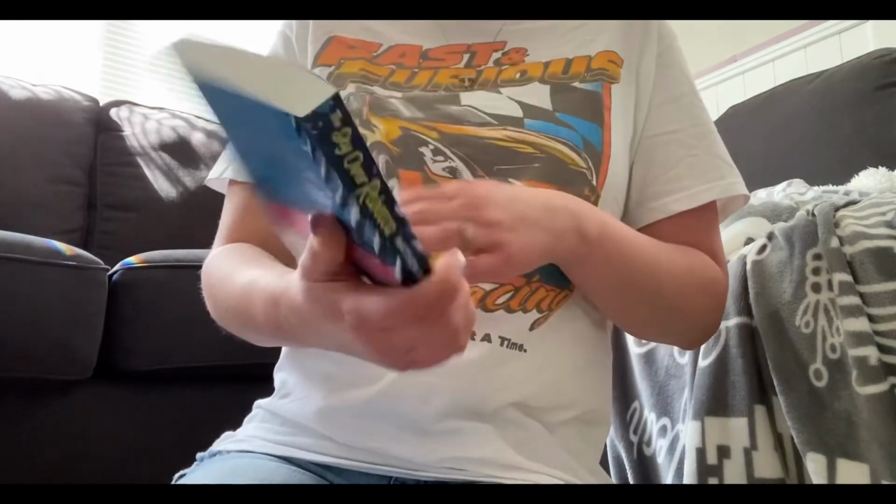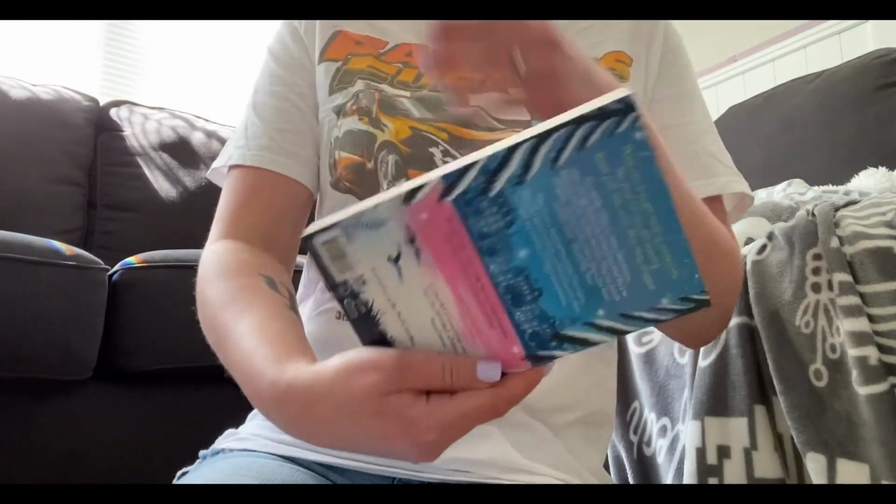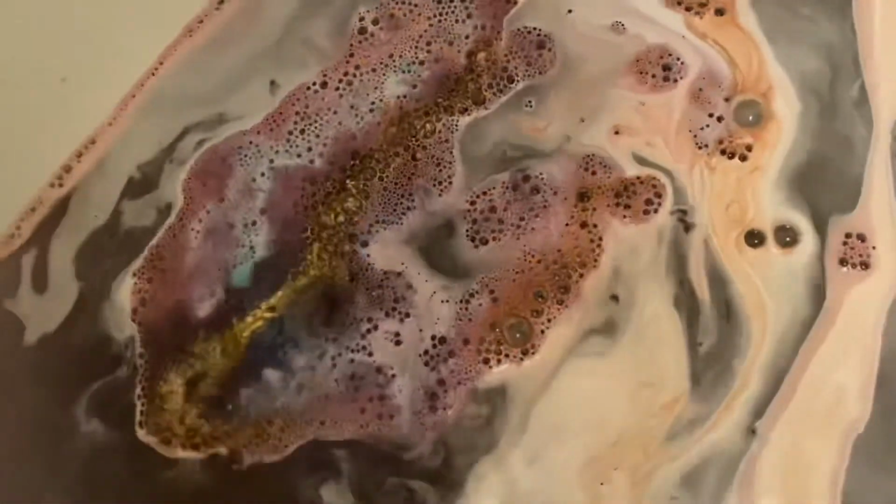Also, my copy that I ordered, Sky Over Rebecca by Matthew Fox, came in. So I'm very excited about that. Oh, that's why I stopped crying.